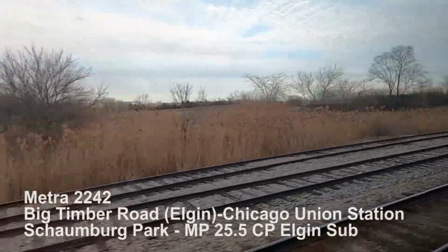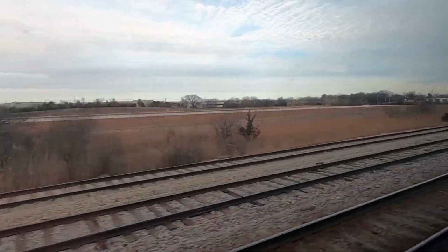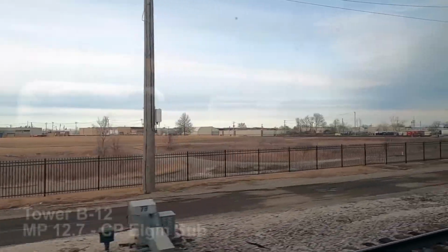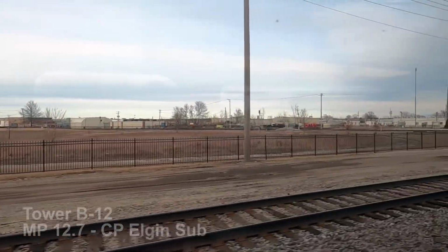Long after our train pulls in and we begin the trip east, passing the Schaumburg Regional Airport. At Tower B17 we also see 286, a daily St. Paul to Bensenville priority manifest, which would cross after us and enter the yard on a tight window, but I didn't catch it on camera.